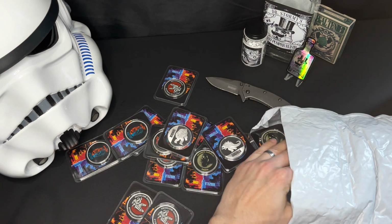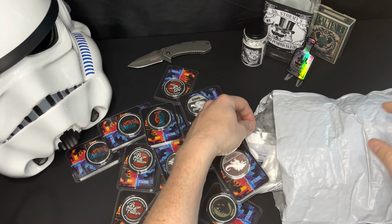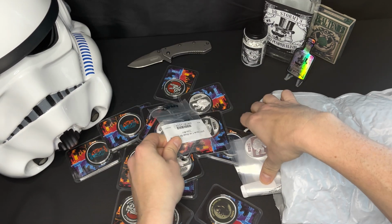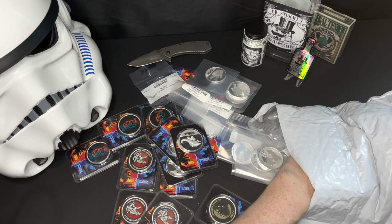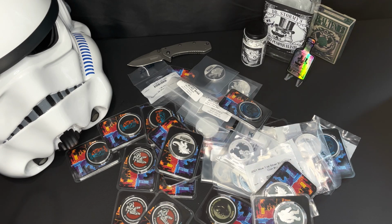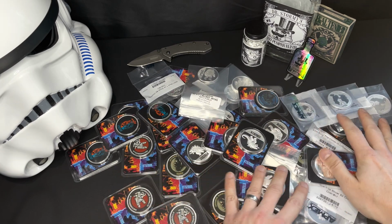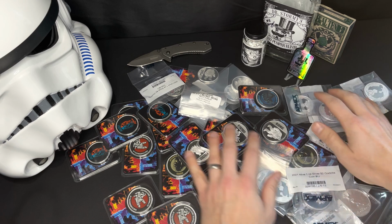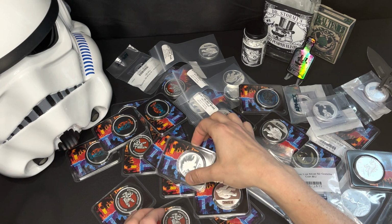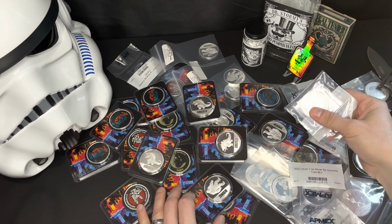Here's my packing slip. Let's get that out of the way. I remember when I was on the phone with the people from APMEX, they're like, wow, you bought a lot. And I was like, oh yeah, I guess I kind of did, huh? Holy crap, I really did buy quite a few. Alright, so we can see here quite a substantial amount. It came out to roughly $2,000 just in the King Kong coins alone, and the Godzillas. So why don't we try to organize these a little bit while I give you my thoughts.